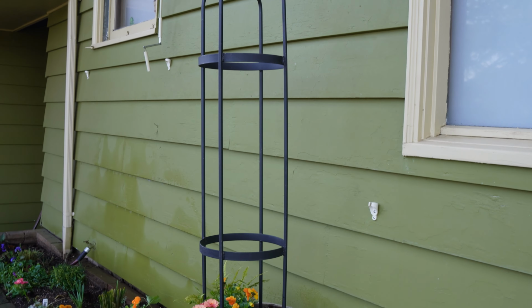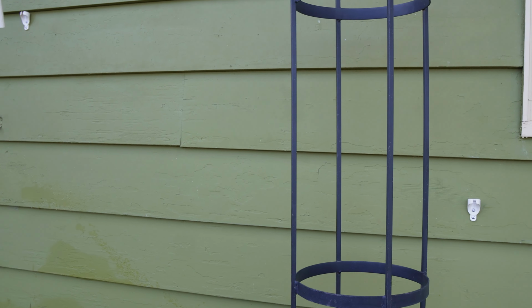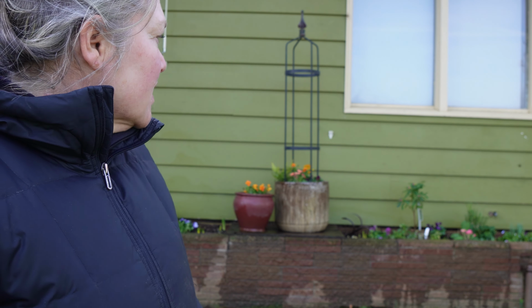So for now, I have this trellis here, and this will just have some sweet peas on it. Here shortly, I haven't put the seed in yet, but I will. Well, that job was quick and easy. It looks okay, you know. It'll look better in a couple weeks once it fills out.